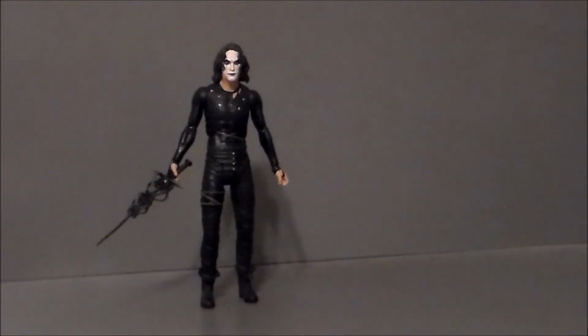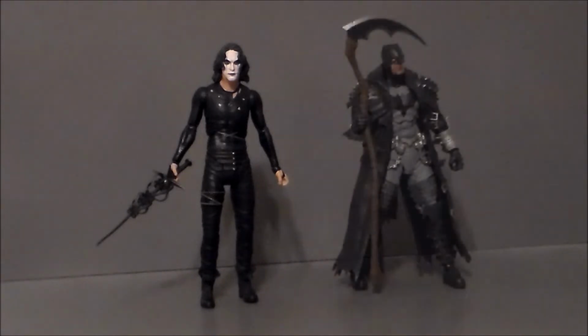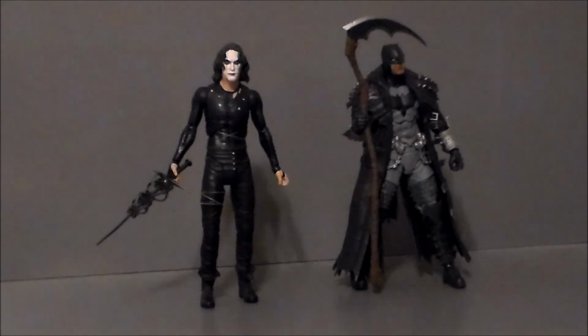For comparison, here we have the Crow next to the death metal Batman, and they both look super gothy and just really cool together. Of course, they both got their leather, their belt buckles and zippers and all that kind of stuff. And to be honest, I think the Diamond Select figure is sculpted way better than the Batman figure as far as the head goes. For sure, I think Batman's got better articulation.